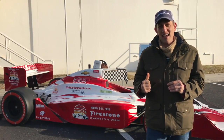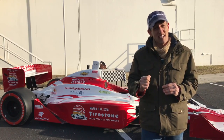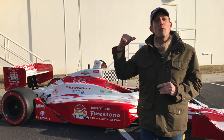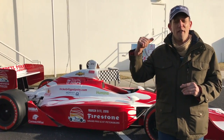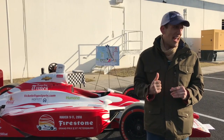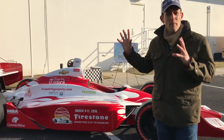I'm proud to say that I have for you today this car that was driven by Tony Kanaan back in 2005 at the Brickyard that sat on pole. This was the fastest car during the time trials weeks and sat on the pole. It is one hell of a piece of machinery.